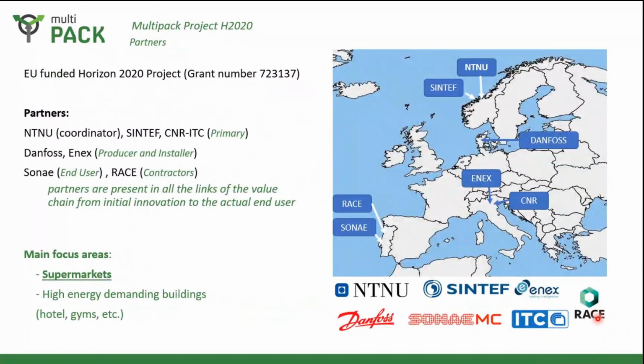There are many partners in the project covering the whole value chain, from the initial idea, innovation, and academic work up to the actual end users. From the academic community, NTNU, the Norwegian University of Science and Technology, is the coordinator. The research centers SINTEF from Norway and CNR from Italy are also taking part. Danfoss and NX, as a producer and a system OEM, are industrial partners, and Sonae, an end user and supermarket owner from Portugal, and Reis, the contractor who supports the Sonae supermarkets, are also partners in this project.